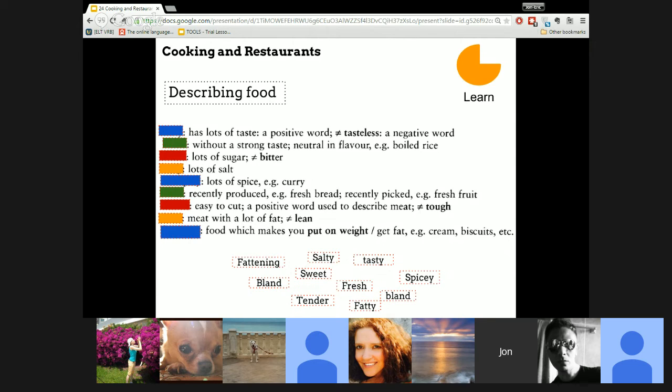Example, fresh fruit. Exactly. So what adjective are we talking about here? I think it is sweet. No, fresh. Yes, fresh. Fresh fruit is fresh, exactly.